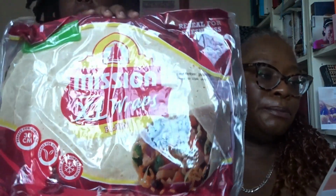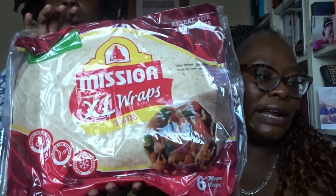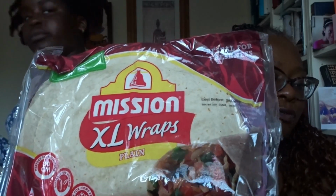So this is from Mission. Can you hold it up? Yep. This is from Mission. These are plain extra large wraps. And these are £2. So big appetite, love burritos.